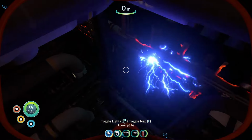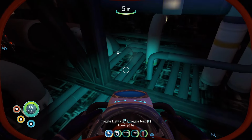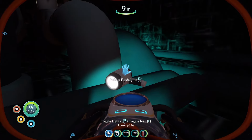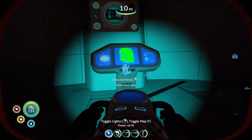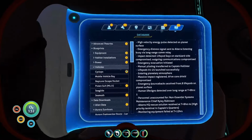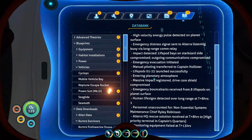I remember stuff being around here. Squeeze. Oh, there's a flashlight down here. Don't mind if I do. Free flashlight. Oh, what's down here? Aurora black box data. Integrating new PDA data.